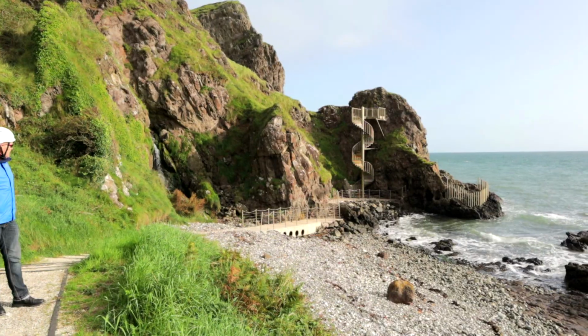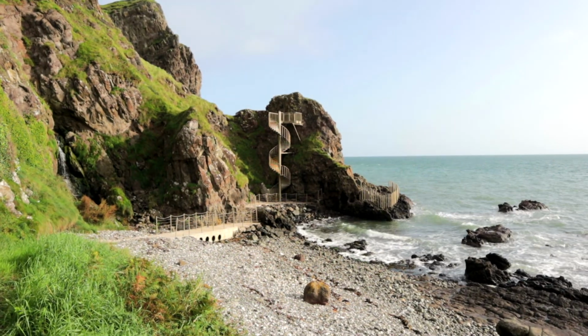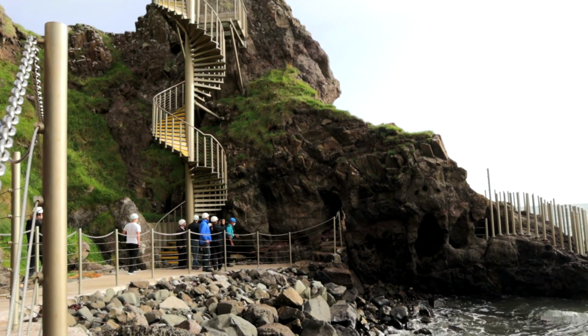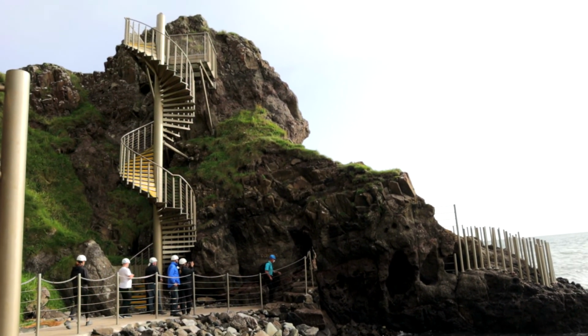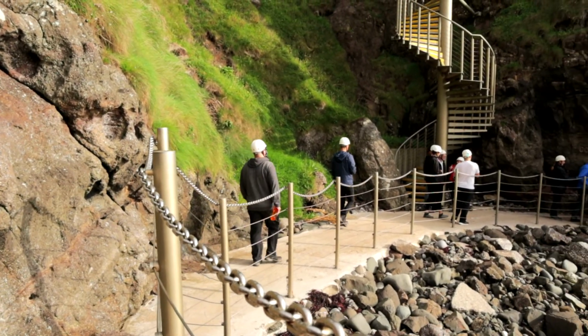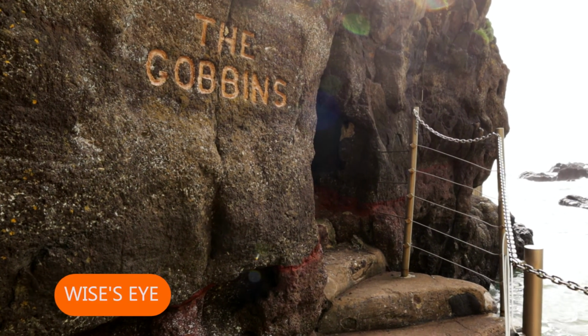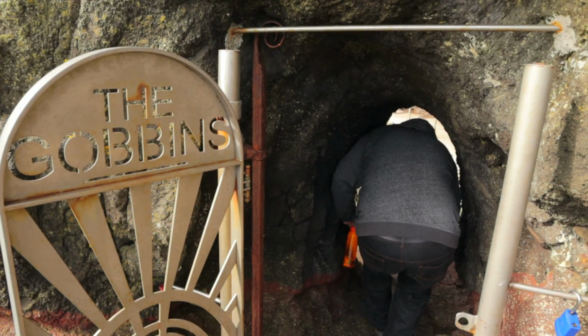We are about to climb this spiral staircase up here behind me. I'm not too sure where that leads, but it looks kind of fun. So it turns out we're not going through that magical spiral staircase here. Instead, there's a hole in the wall that we have to squeeze through.